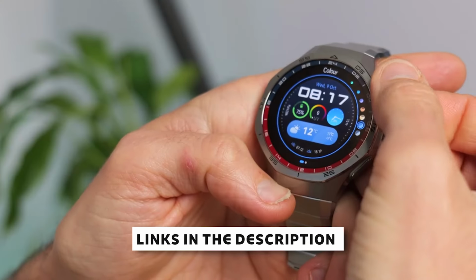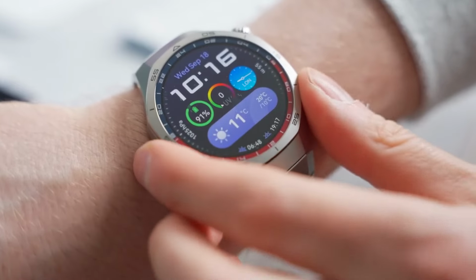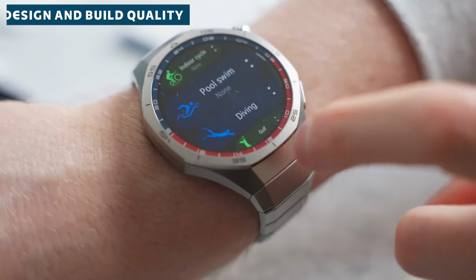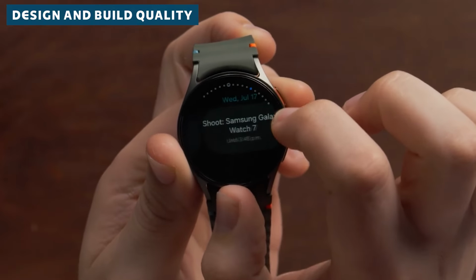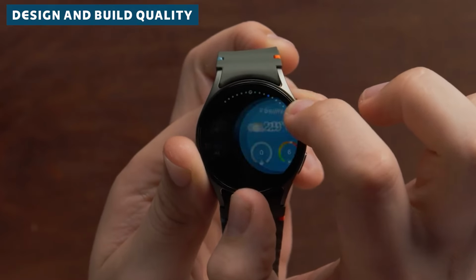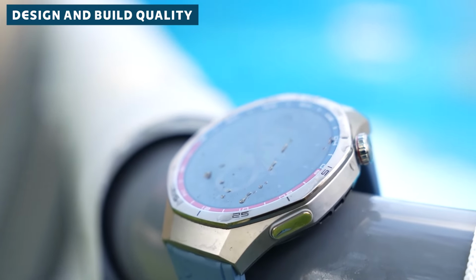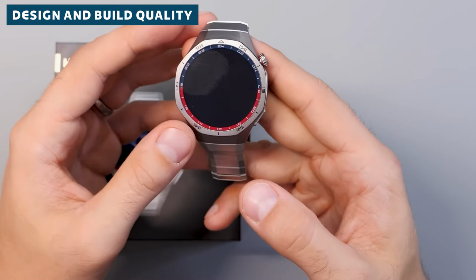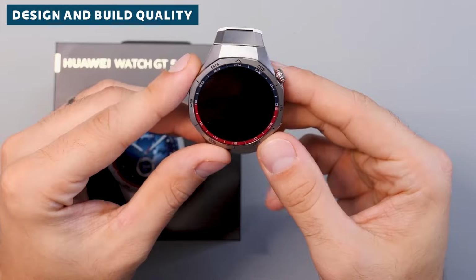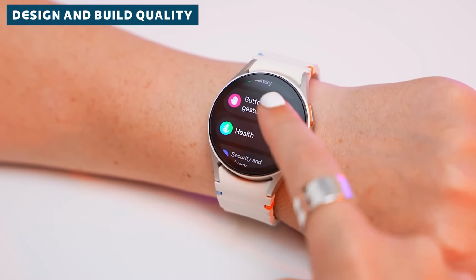Now, let's jump into this smartwatch showdown. Let's start with what catches everyone's eye first: design and build quality. Both watches come in two sizes, but here's where things get interesting. HUAWEI takes a bold approach with distinct designs for different users. The GT5 Pro rocks an octagonal shape that turns heads, while Samsung keeps things sleek and uniform across their lineup.